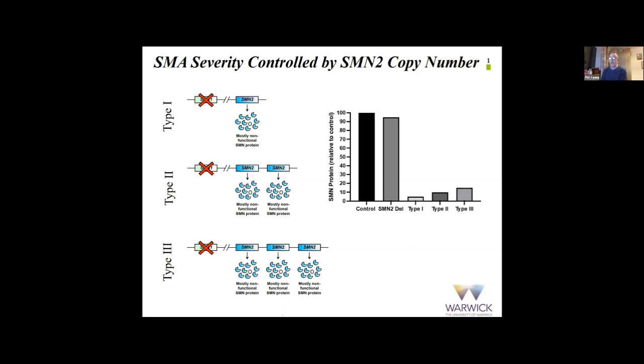So on the right-hand side is a nice summary of this. If you look at this, this is a control of protein level compared to an individual who has a copy of SMN1 and SMN2, which is the first control box. If you look at an SMN2 deleted individual, there is only a minimal reduction in SMN protein which is expressed because this individual still has a copy of the SMN1 gene. If you compare that to a type 1 patient where their SMN1 is deleted and there's only 1 copy of SMN2, there is a severe and significant reduction in SMN protein that's expressed.